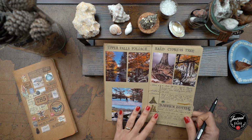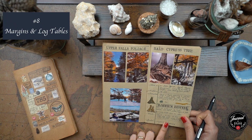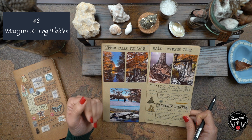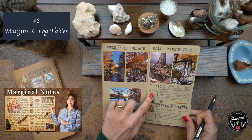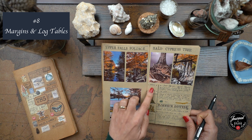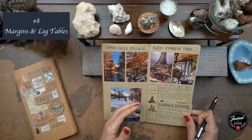Technique number 8, margins and tables. This is different than the 3 columns template. This is simply a margin and then paired with horizontal columns. It's a very handy note-taking technique. Over here, I just add a simple title and small sketches, and for some reason it organizes my writing and facilitates the reading of the following comment. So margins are very easy to start with when you don't know where to start.